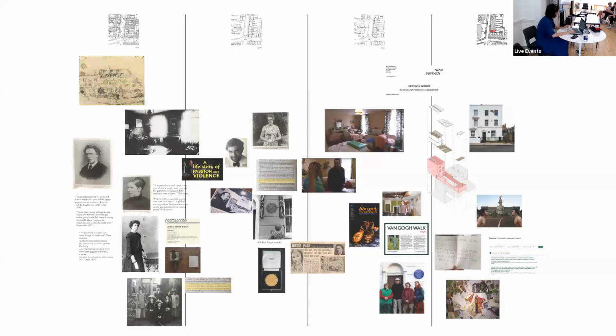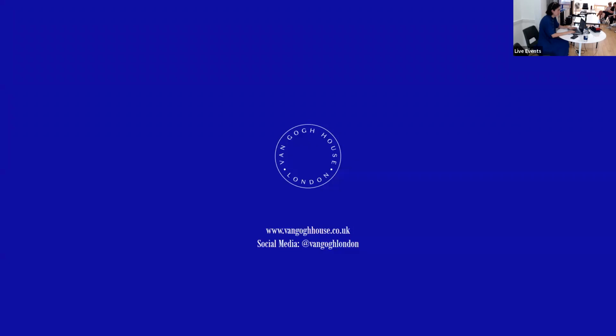Yeah, and this is just a diagram I did ages ago that I found recently that I thought was interesting. It was like me trying to make sense of all the different times and the different stories. And obviously there's now loads more to add on, the different artists who lived in the house and different contributions other people have made. And coming up next September is the 150th anniversary of Van Gogh arriving in London. So trying to work out what that will be. Because a lot of the commissions and projects we've done with artists so far haven't really actually been Van Gogh related. And maybe next year is a chance to do that. Yeah. Thank you.